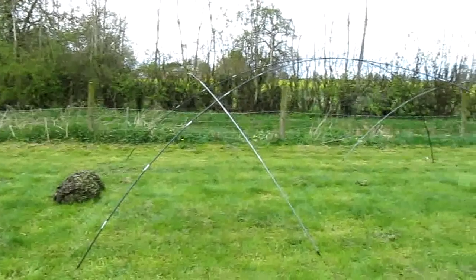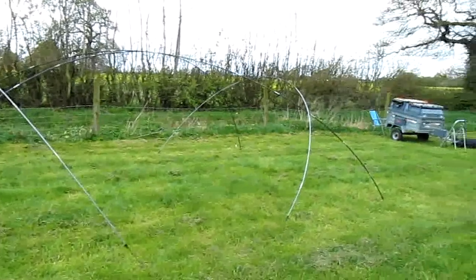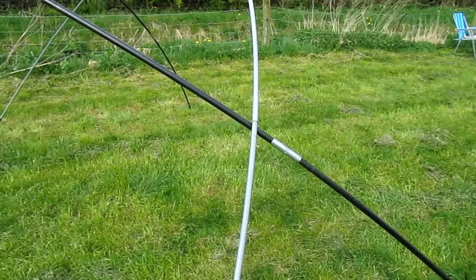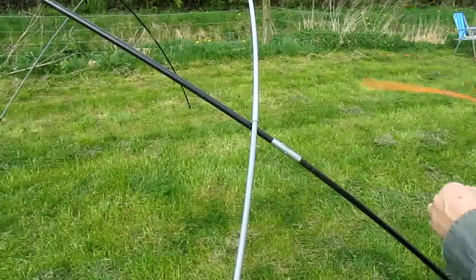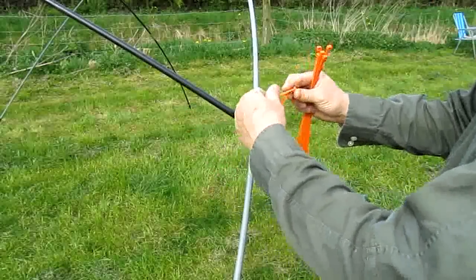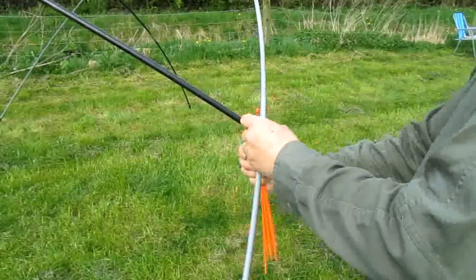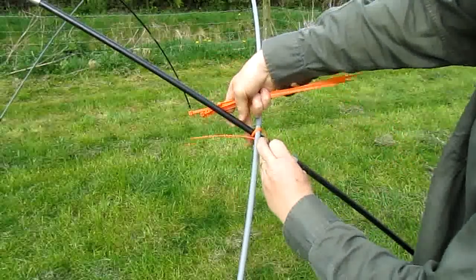Well, that's the framework done, according to plan. Not too shoddy. Just to demonstrate why it's so important to test out these new projects, I've turned up to the site without my Velcro securing strap. So Ian, the owner here, has very kindly supplied a load of bright orange zip ties.